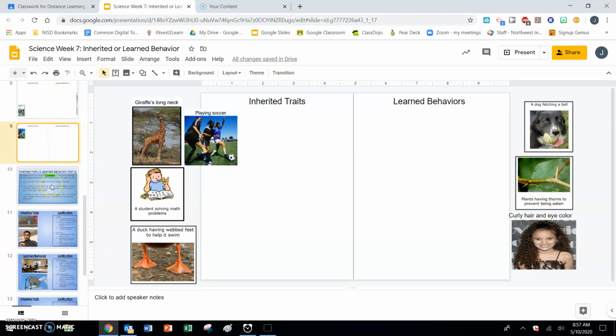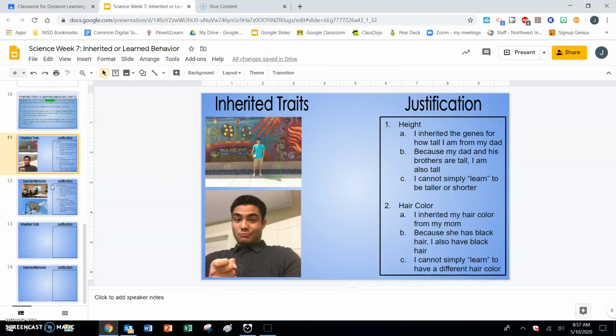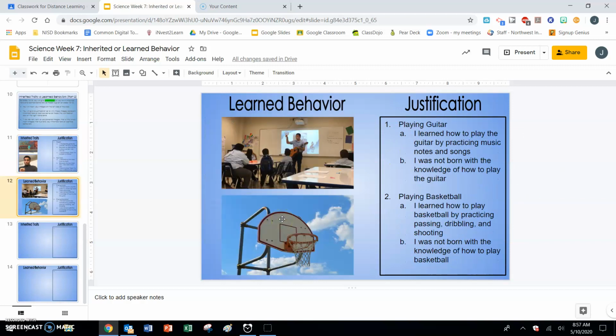And finally, we get to part 3 of our assignment, which is where you get to speak about your inherited traits and your learned behaviors. There is a model for you. You will be given 2 slides. One slide will be for inherited traits. The other slide will be for learned behavior. You are going to insert 2 images of your inherited traits and your learned behavior, respectively. After you insert those pictures, on the right side, you are going to give justification for why these images represent either inherited traits or learned behaviors.